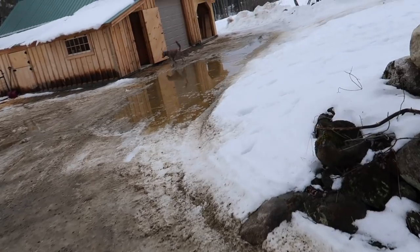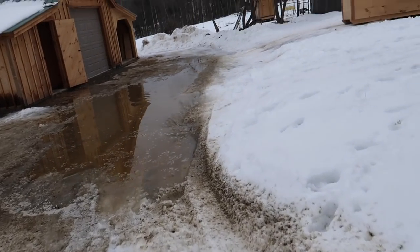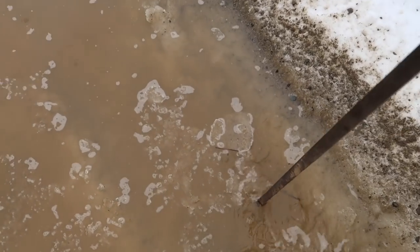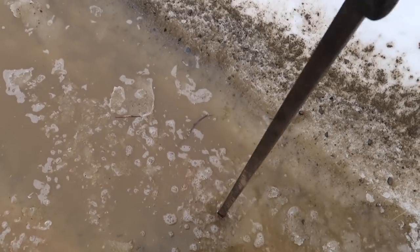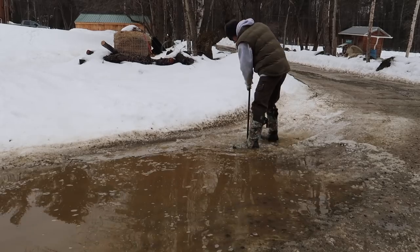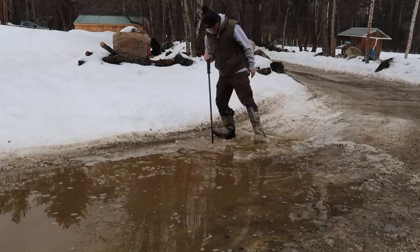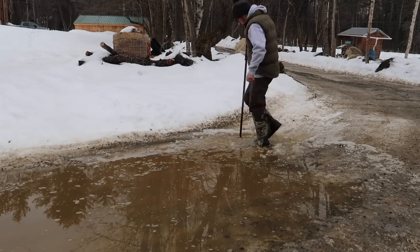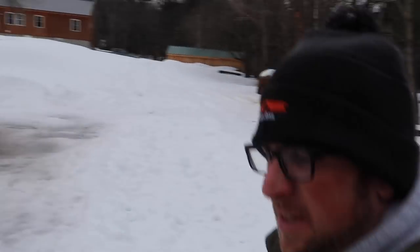Woof! I have to see if I can find that culvert drain. We got a good puddle going on over here. I think it's over here somewhere. I don't know if that's it or not. I guess I could go for some ice cream. Need to take a break anyways.